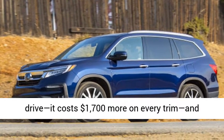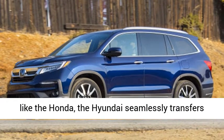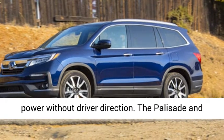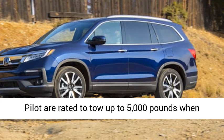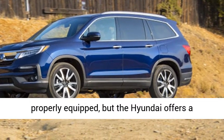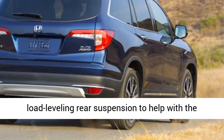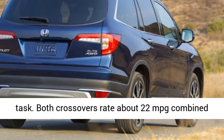The Palisade and Pilot are rated to tow up to 5,000 pounds when properly equipped, but the Hyundai offers a load-leveling rear suspension to help with the task. Both crossovers rate about 22 miles per gallon combined by the EPA, although all-wheel drive drops that figure by 1 mile per gallon in either.